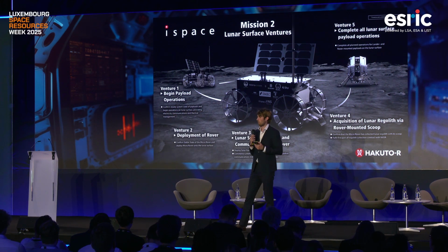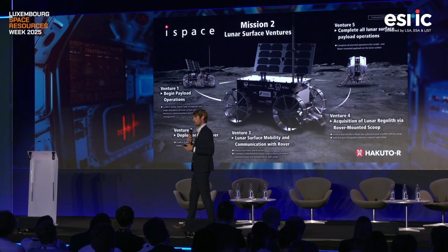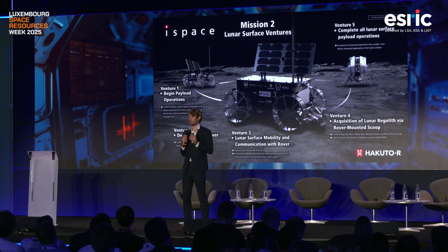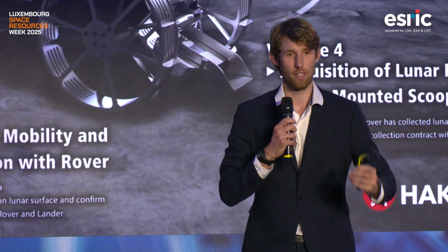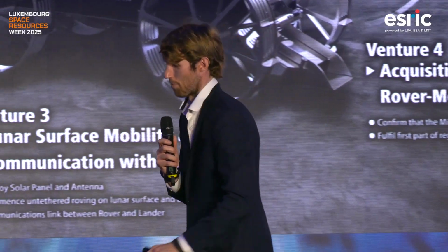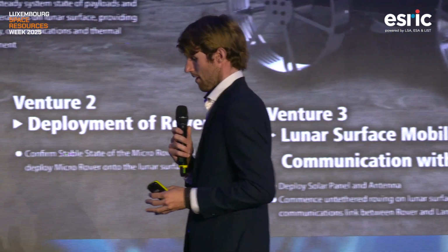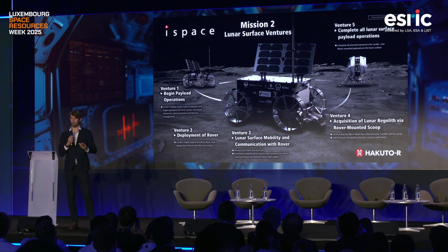Upon landing, we will turn on the rover, commission it, and verify that every subsystem is nominal before deploying the rover on the lunar surface. That's the critical part, with extendable struts, the deployer, bringing the rover close to the ground and dropping it. It's going to be a small job. After that, we will release the solar panel, as well as the antenna, to achieve stable communications and power generation. That's the crux.